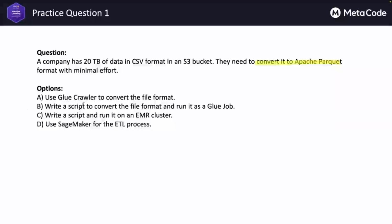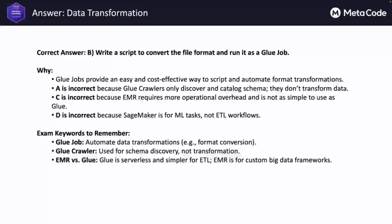The key phrase here is convert the file format with minimal effort. What's the best AWS service for this task? The correct answer is B. Write a script to convert the file format and run it as a Glue job. So here's why. Glue jobs are specifically designed for automating data transformations like format conversion. It's serverless, cost efficient, and integrates natively with S3.